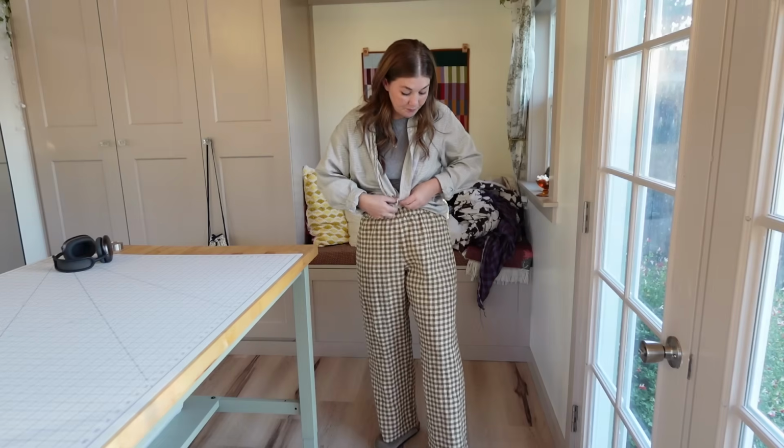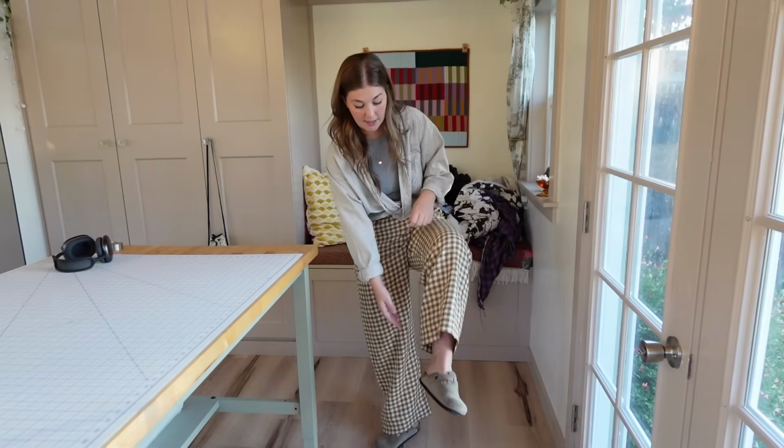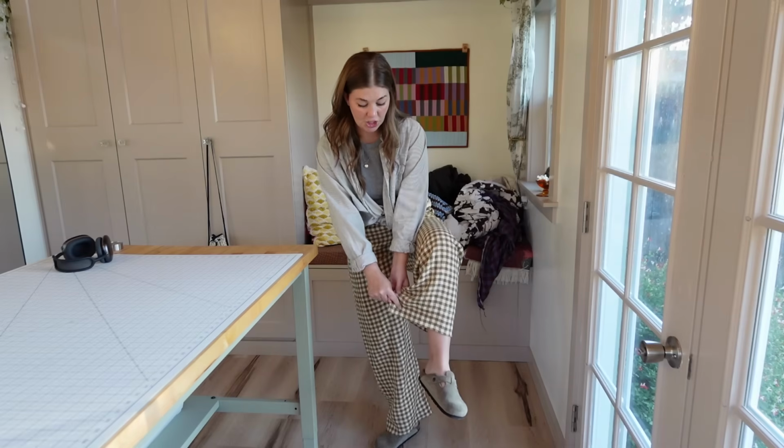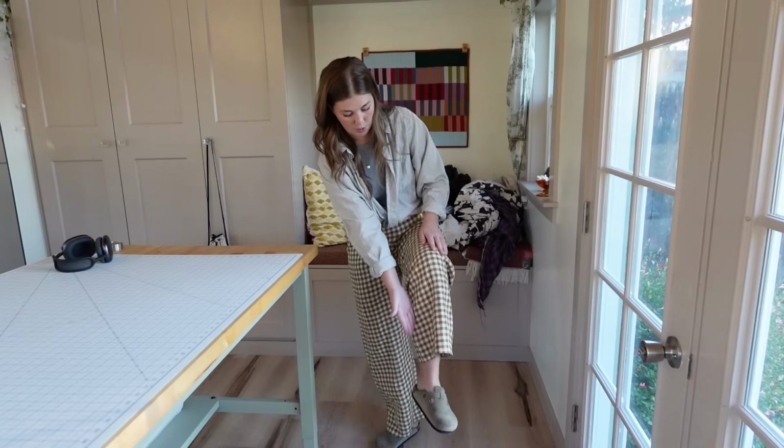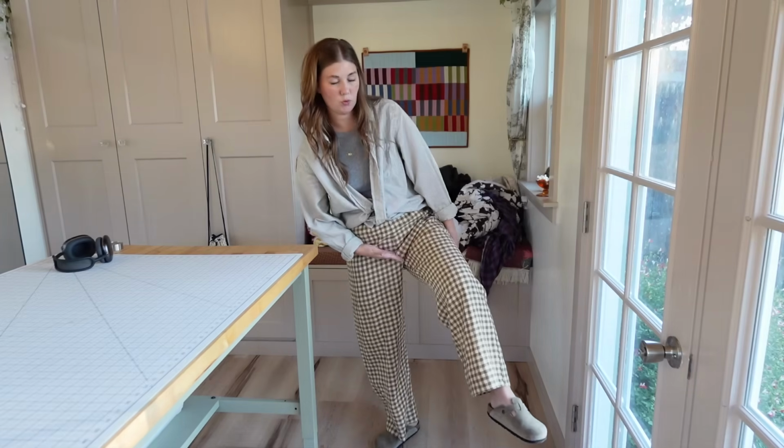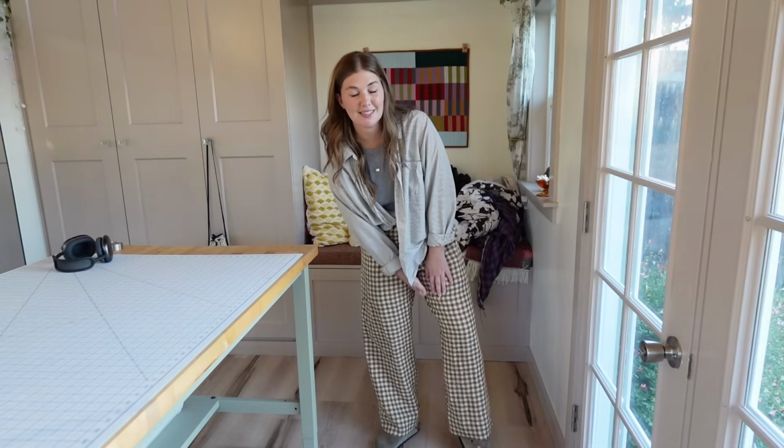And how I did that very, very simply this time was I just marked in from the inseam line here. I marked 1 inch in from the front pant leg and 1 inch in from the back pant leg. And then I took that 1 inch mark and eased it back into the line of that inseam there.